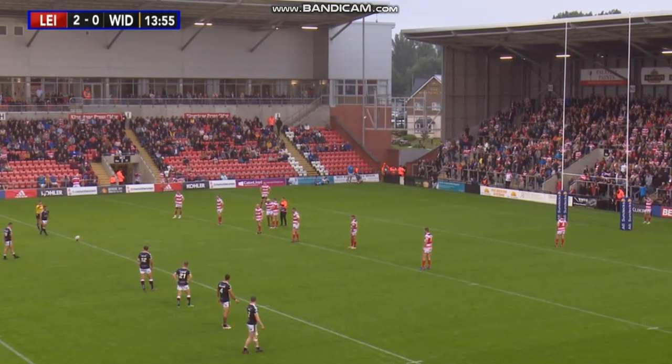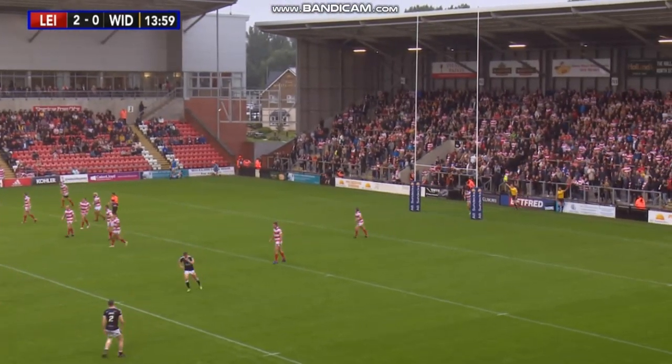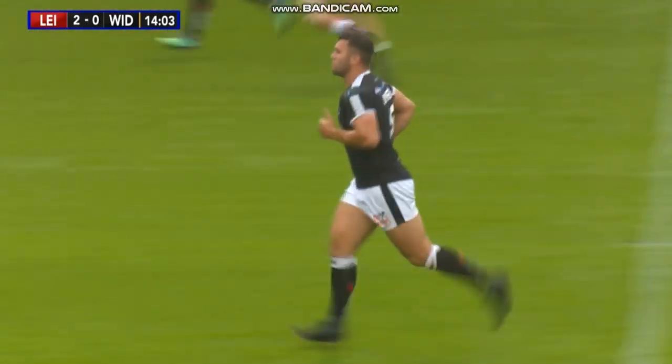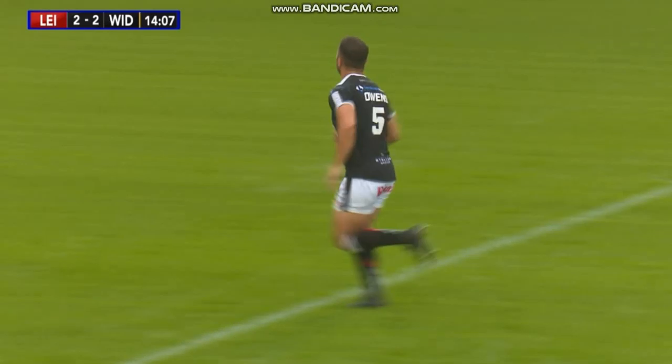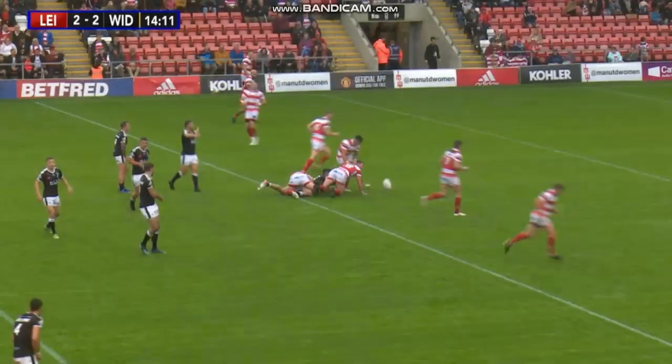So here comes the Widnes kick. He likes that. He's a good kicker, Jack Owen. Good kicker. It's through and true. Nailed it to Jack Owen, and we're back 2 apiece with the rain tumbling down over Leigh Sports Village. Beautifully set up, Leon Price.